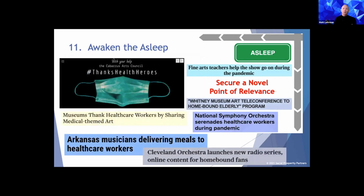In this moment, I ask you, what have you done in your organization to be a point of relevance to someone else? Look at all these headlines of arts organizations who are helping the homebound and elderly and healthcare workers and teachers and students. What has your organization done in this moment to awaken the asleep? And if you give yourself a low grade on this, that's not a failure, because I understand you've been involved in trying to keep your own organization and your own self going as well. But look forward. We still have months ahead of us in this pandemic. What can you still do going forward?